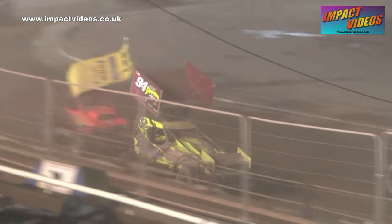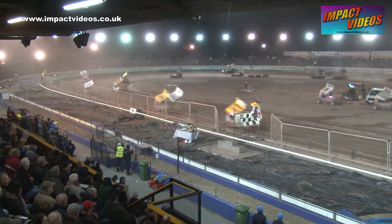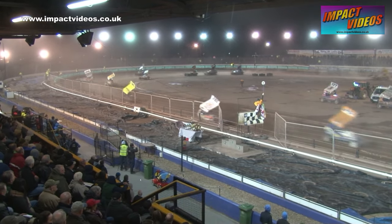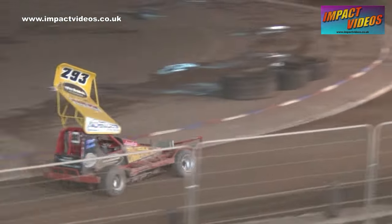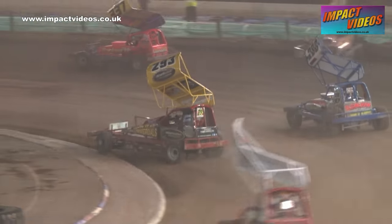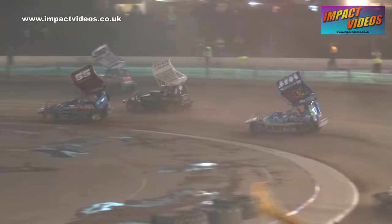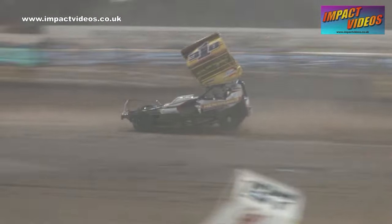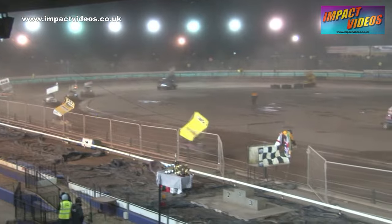It's five to go next time. So it's still Smith that leads. Driving well within himself by the looks of things. Just needs to keep things pretty tidy because certainly the Dutch driver's not going to catch him. Where's Finnegan and Speak? There's the danger, and there's four laps remaining.